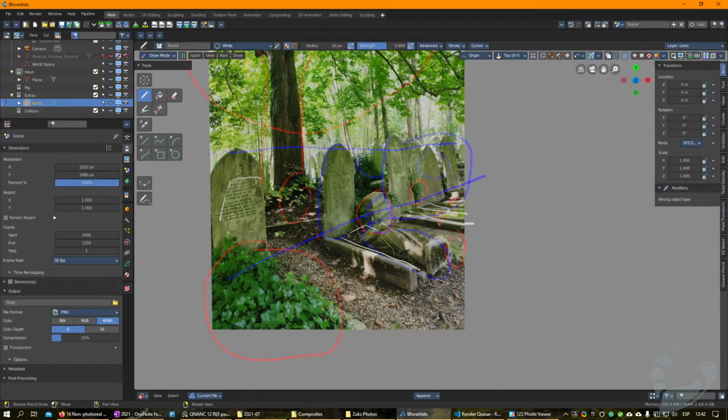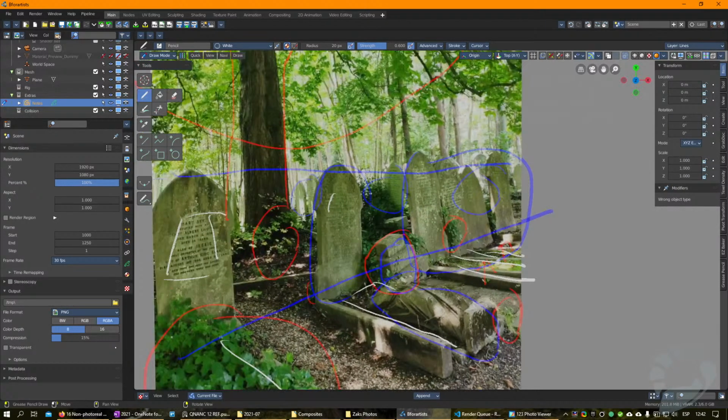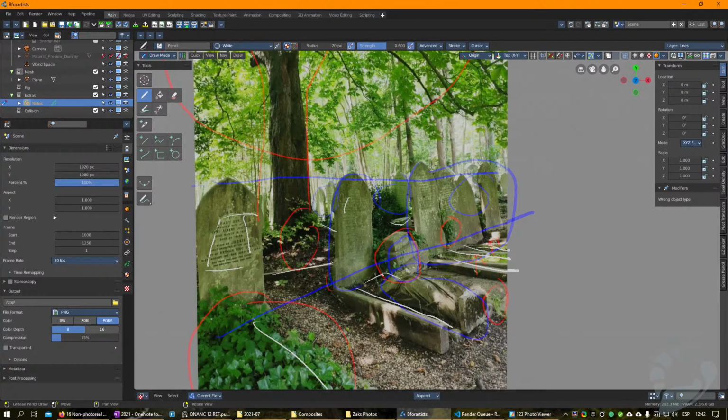I guess the text. What's weird is the empty space in between those two gravestones is still a series of coffins. Yeah. They just used to put people that they didn't know the name of. Crazy, interesting. All right, so that's the fine detail with the text, the things inside the coffin.